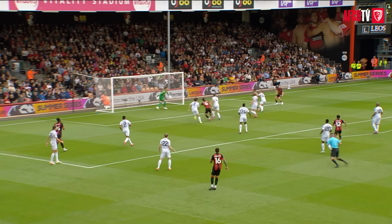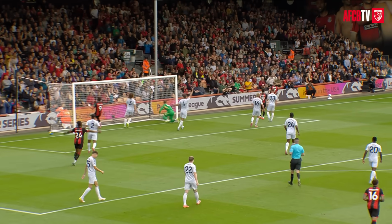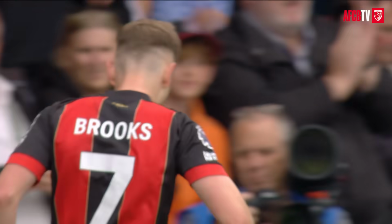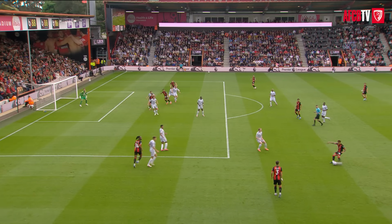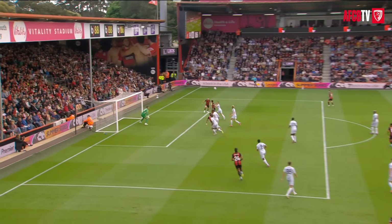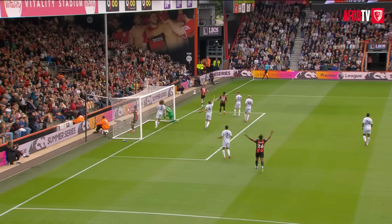Tavernier, cross into the Leicester box to the back post. Brooks on the volley, saved away to the left-hand side by Stolarczyk. And it's another corner to the Cherries. Clean connection from Brooks. Too close to the keeper. Do you know what? He could have actually taken a touch there.